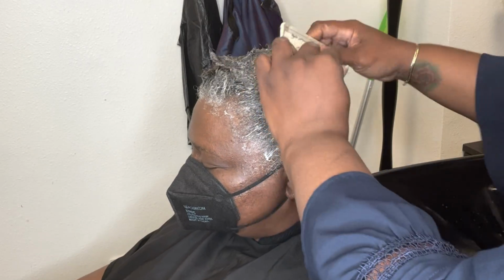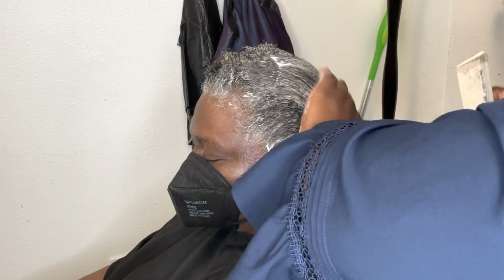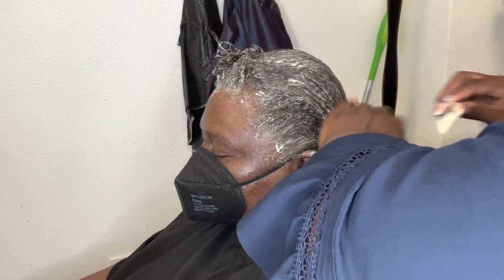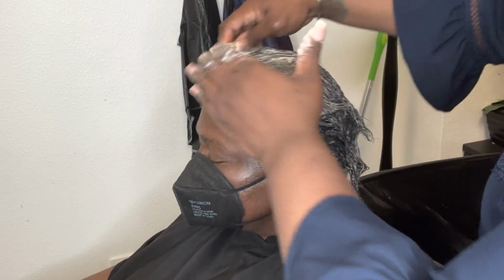because you want to make sure it's distributed throughout the entirety of the head. You don't want one area glowing and the other area nice and dull. So I like to use my wide tooth comb or just a regular comb and comb through the hair so that I know that the shine treatment is everywhere and that Super Growth Serum is also everywhere as well.